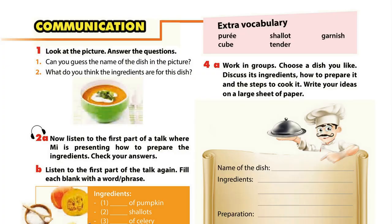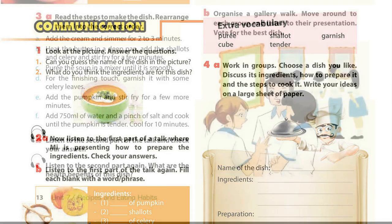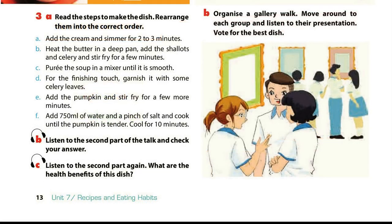Unit 7. Page 13. Communication. Activity 3C. Listen to the second part again. What are the health benefits of this dish?